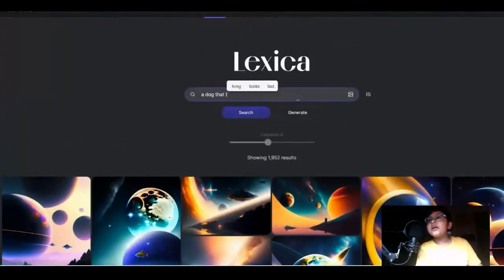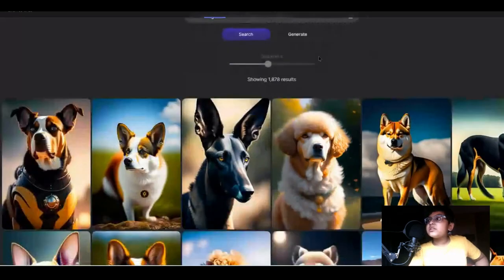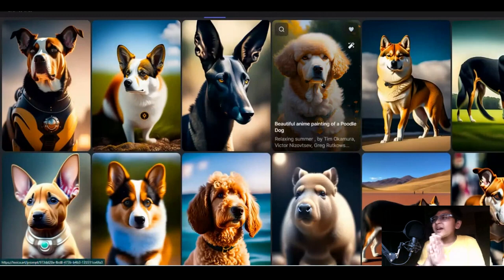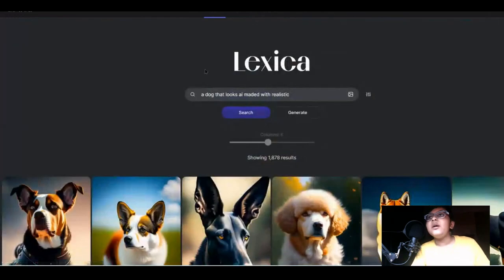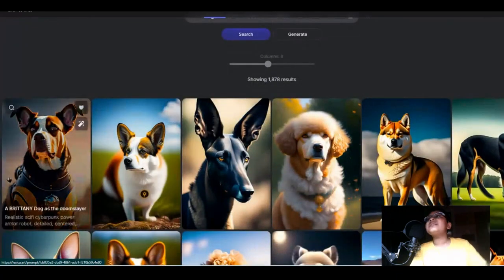A dog that looks AI made it with realistic graphics, because most of the AI art is super realistic, that looks very good, right? But actually they're tempting, and again they look so fake. Yeah, that's how AI images look. So that's why I said a dog that looks like AI made it with the realistic graphics, I had to say. But this AI is so good that you can copy this and then paste it here. Oh my goodness, yeah, I can't believe it.